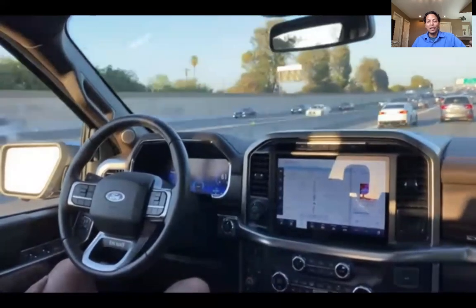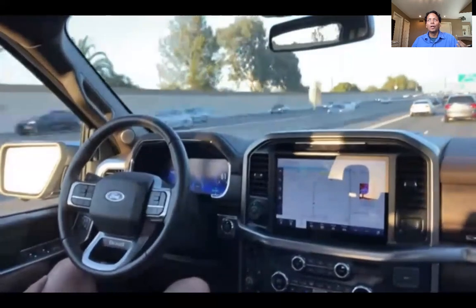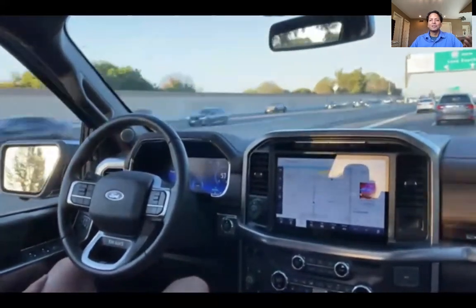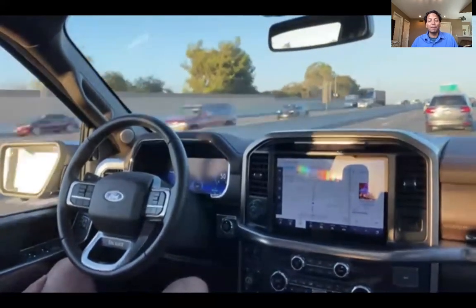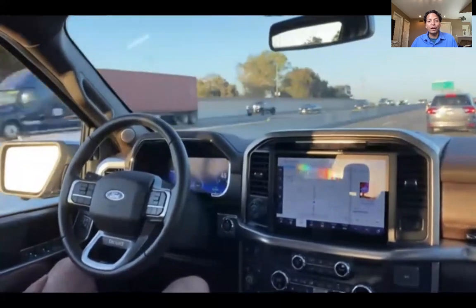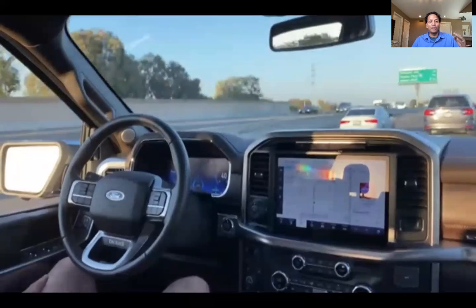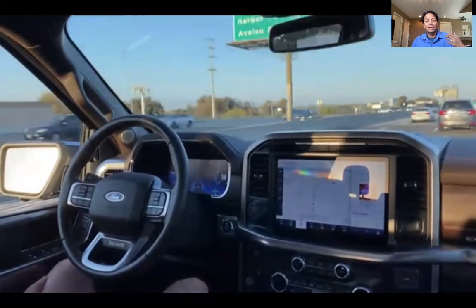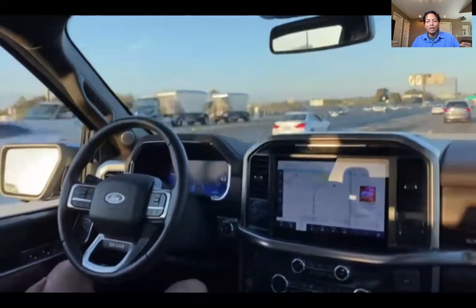Differences with Tesla. My understanding is Tesla has this thing that they call full self-driving, or FSD. However, I'm not sure that there's anything about it that's full self-driving. It's just a name that doesn't seem to match up with what you're paying for. My understanding is that you have to pay a significant amount, something like $10,000 for this FSD.